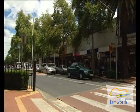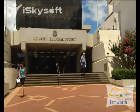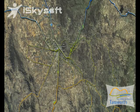With Tamworth now well protected against floods, Tamworth Regional Council now look further afield to the protection of surrounding communities, so they too can enjoy the benefits of complete flood protection.